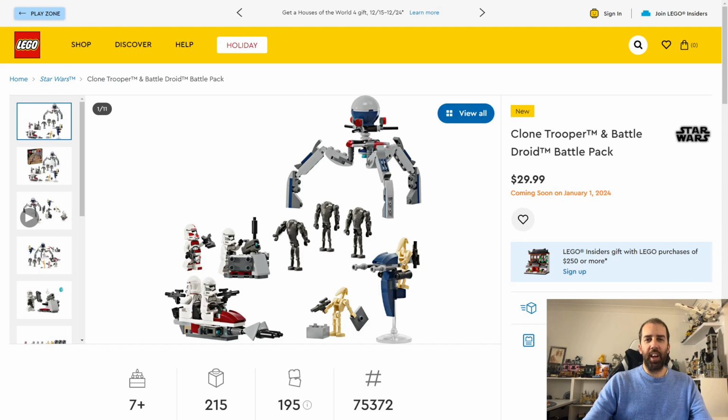A couple of Star Wars sets being released in January. The first being the Clone Trooper and Battle Droid Battle Pack, priced at $30, £25. This is excellent. I am so looking forward to this. I certainly will be buying it. I think this is really cool.